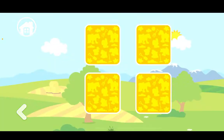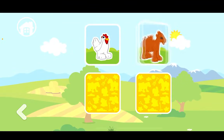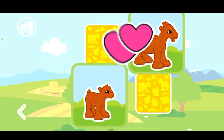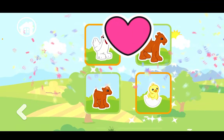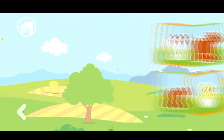Some cards. Let's see. It's a chicken. It's a goat. It's a little goat. We need to find its parent. Yeah. And there, a little chicken. What's next?